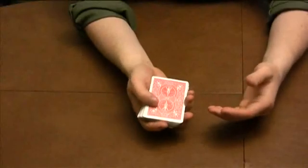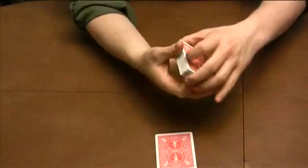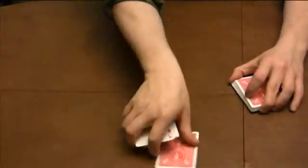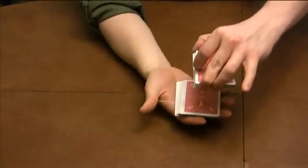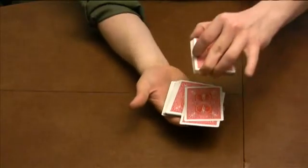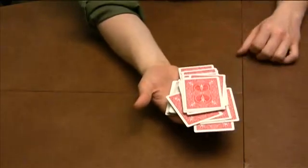This is a method I often use for controlling a card. So the ace of spades has been selected by the spectator. I dribble some cards, have the card returned. The selection is placed right there. These cards are now dribbled offset so that the first two land here, the first card at least, and then I continue to dribble all in a big pile.